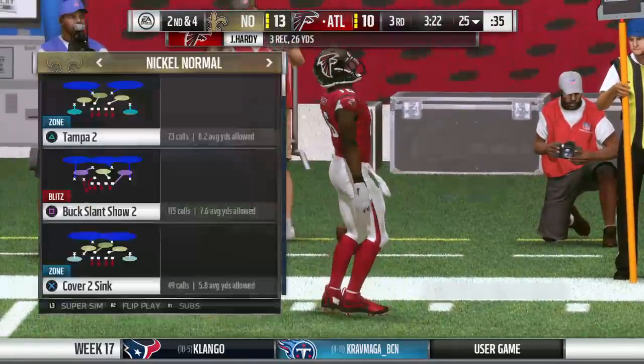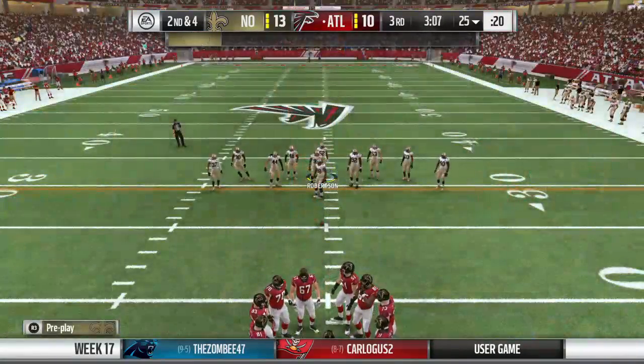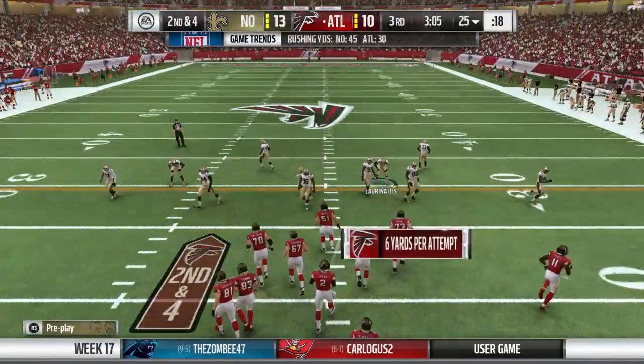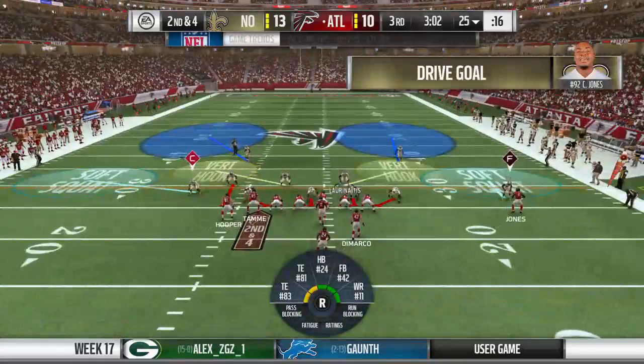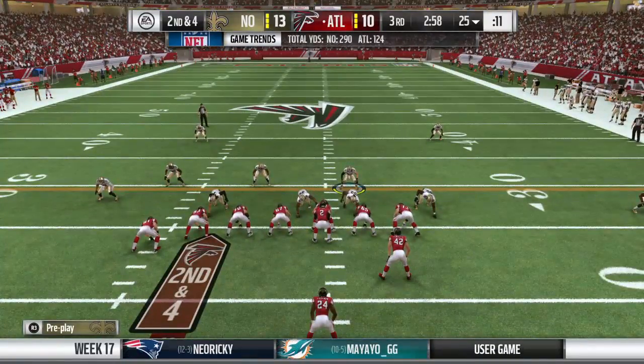I know many people like to throw to the tight end, maybe in a little flexed out position because he creates mismatches with his size. But slot receivers do the same thing with their quickness, their speed, and their route running savvy. Alone to the right is Jones.